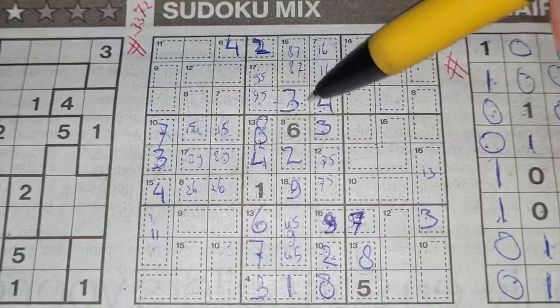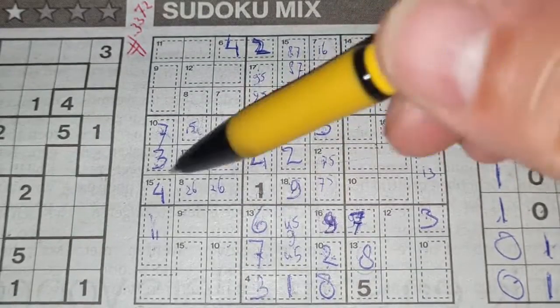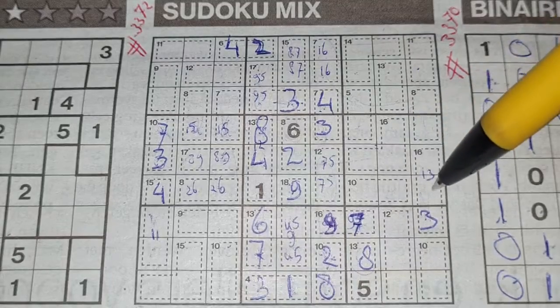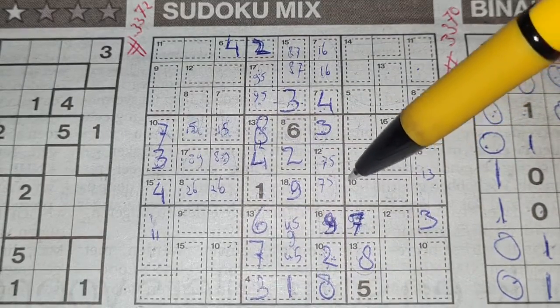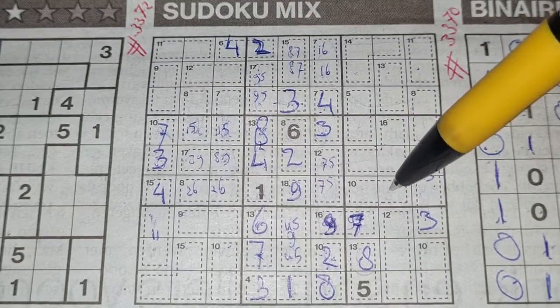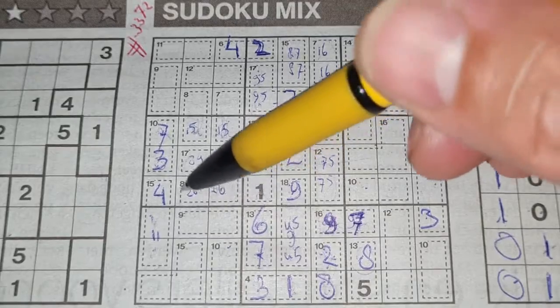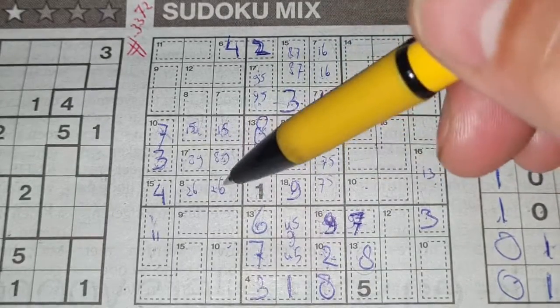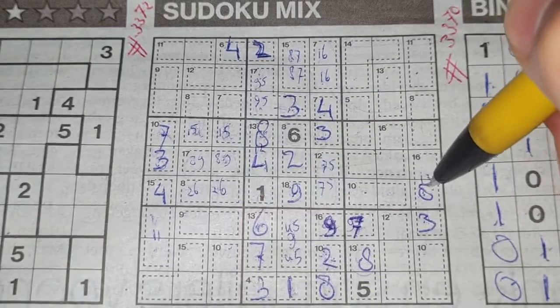Well, aha. 8 in this row, 8 in one of those two boxes in the middle row. So in the row below, the only three places for the 8 should be here, here, or there. If I place the 8 in the box of 10, then the combination will be 8 plus 2. The 2 is already used in one of those two boxes in this row. So it cannot be in the box of 10, the 8. The 8 should be there.